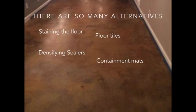So there's lots of different options to go for before you rush off and decide to epoxy your floor. I would never epoxy my floor. You can Google that. I will never epoxy my floor. Here's what I would do instead, and get to the full article of all the things that we talk about.